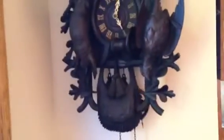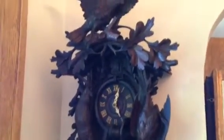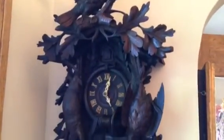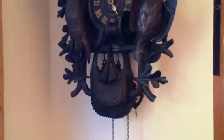And having that clock included in that publication will just further add to its desirability. And it's a true investment piece. This clock's been in our collection now for a while, but we're going to be letting this piece go, and so we're using this video just to give you an up-close look at the clock.